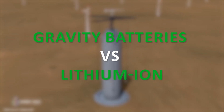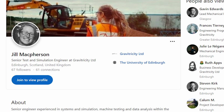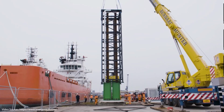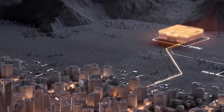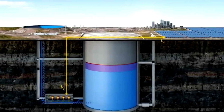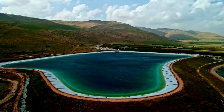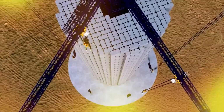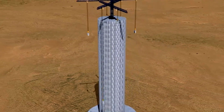Gravity batteries versus lithium-ion. Jill McPherson, senior test and simulation engineer at Gravitricity, told Raconteur that the test was successful. The demonstrator was rated at 250 kilowatts, which is enough to power around 750 households for a very brief period of time. The fact that we can give full power in less than a second was confirmed, and that is useful for operators who must balance the grid second by second. It's very adaptable because it can also give big amounts more gradually.